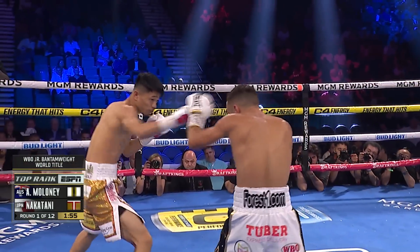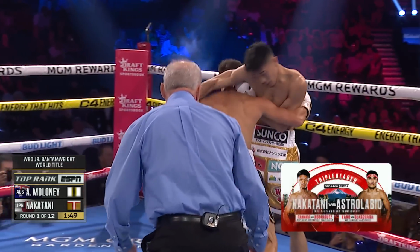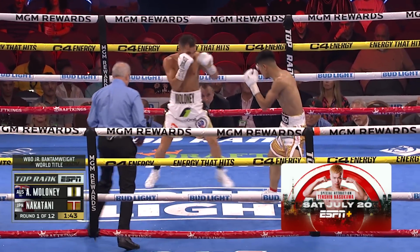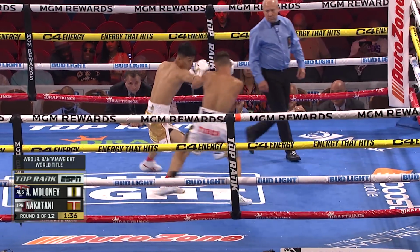There's a left hand from Nakatani trying to split the guard of Moloney. Fires it off again. Blocked by Moloney, doing a good job. Be careful. And any chance he's trying to body up Nakatani, be a little rough on the inside. There's nothing wrong with that. He should be rough and be physical.